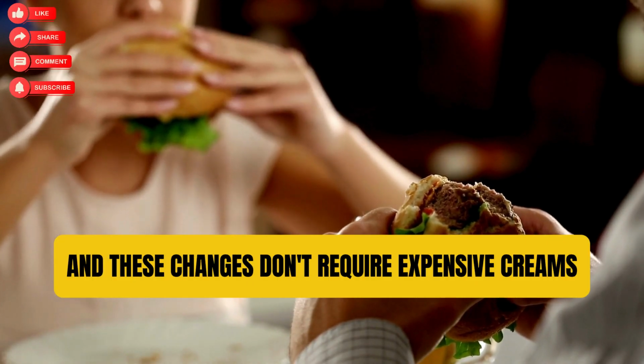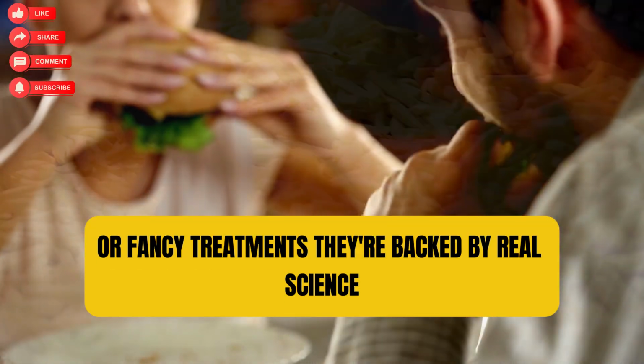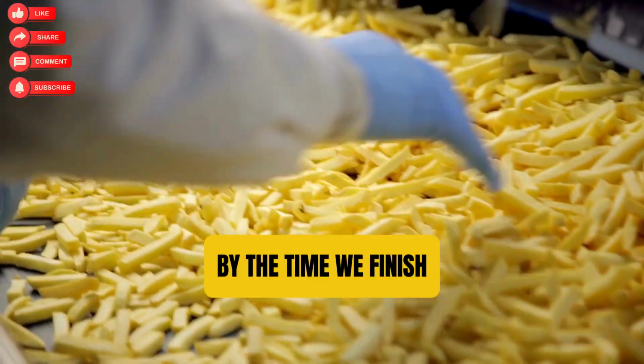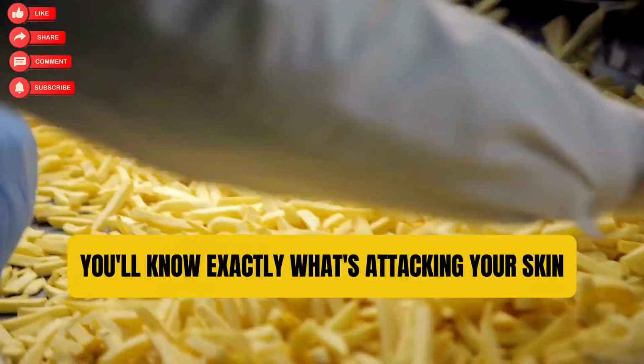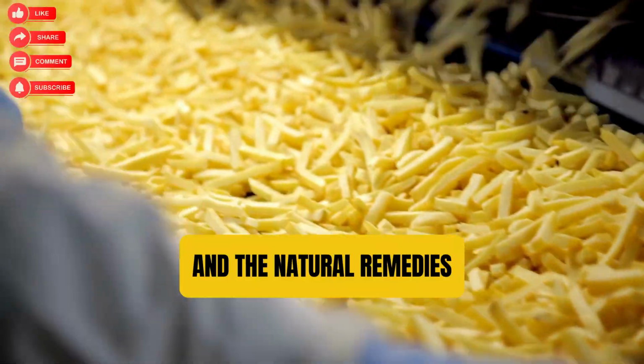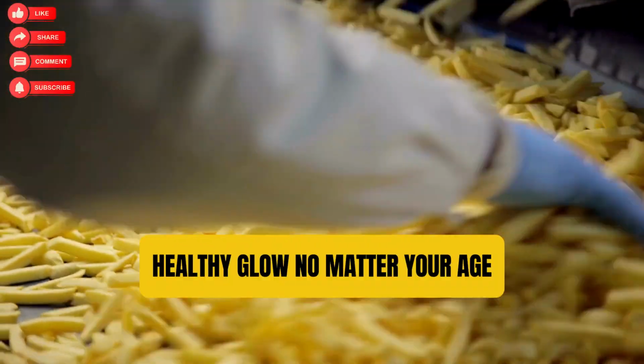And these changes don't require expensive creams or fancy treatments. They're backed by real science and they're surprisingly practical. By the time we finish, you'll know exactly what's attacking your skin, the hidden habits that make it worse, and the natural remedies that can bring back that youthful, healthy glow, no matter your age.